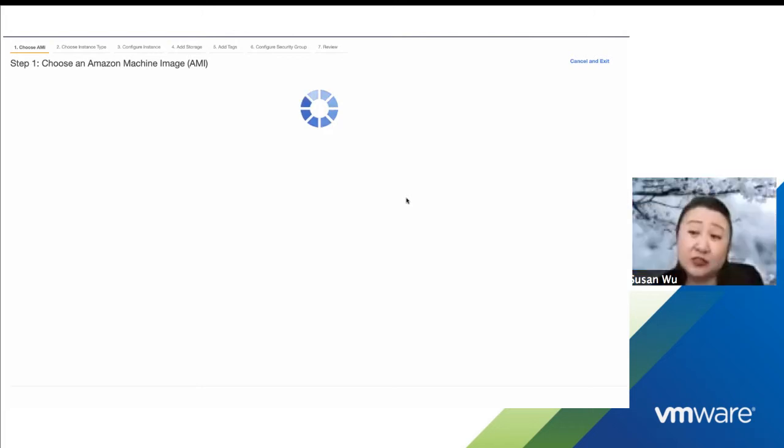Right now Tuan is taking an image from the Bitnami catalog and is trying to deploy that image onto AWS. Yes. Let's select one.